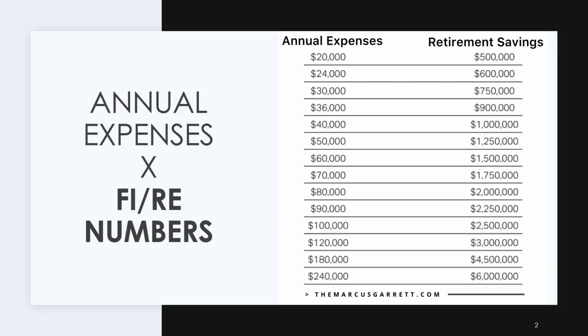There are several ways to come up with your FIRE number. For the purposes of this video, I'm going to use the easiest one I've seen, and that is people multiply their annual expenses, which is here on the left-hand column, by 25, or they divide it by 4%. And for those of you who are good at math, that'll get you the exact same number.